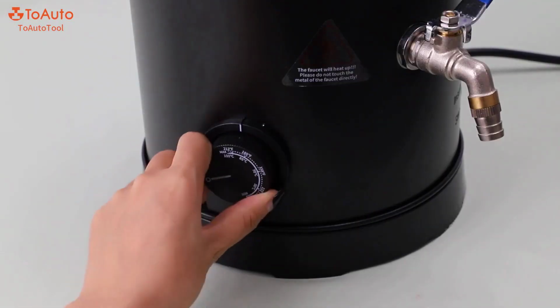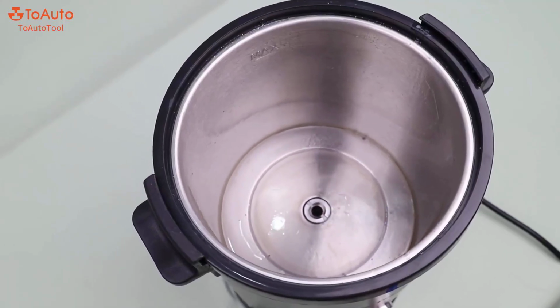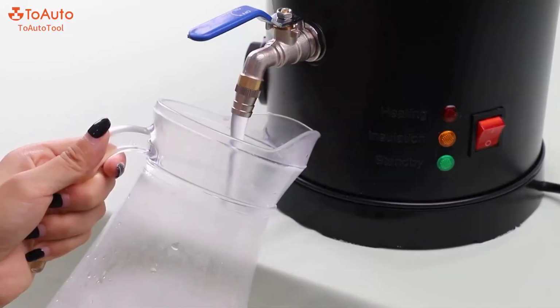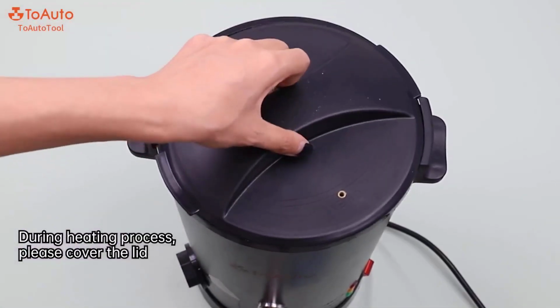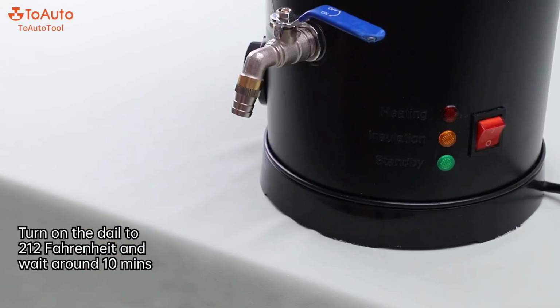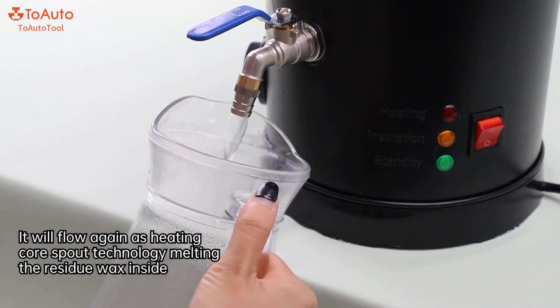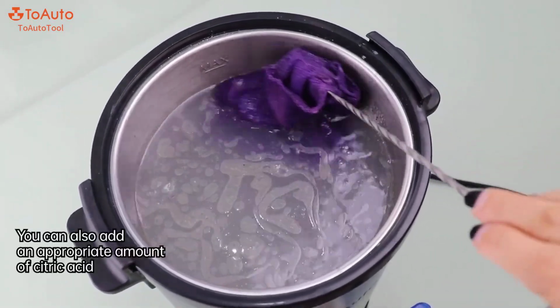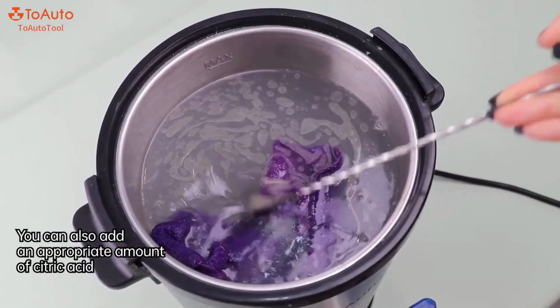What makes this unit particularly appealing is its generous 6.5-liter capacity, which handles up to 12 pounds of wax at once. This means you can scale up your production significantly, whether you're expanding your hobby or growing a small candle business. Additionally, the stainless steel construction ensures even heat distribution and makes cleanup much easier than traditional melting methods.